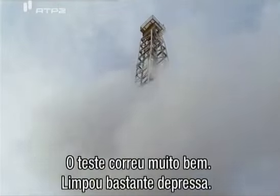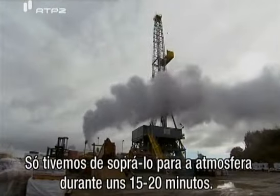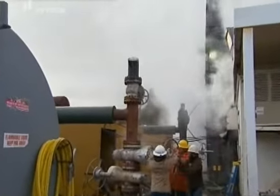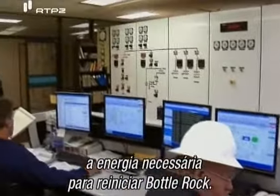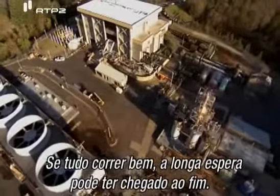Test went real well. Cleaned up rather quickly. We only had to blow it to the atmosphere for about 15 to 20 minutes. Workers pipe the steam to the plant, where operators anxiously await the power they need to start Bottle Rock again. If all goes well, their long wait may finally be over.